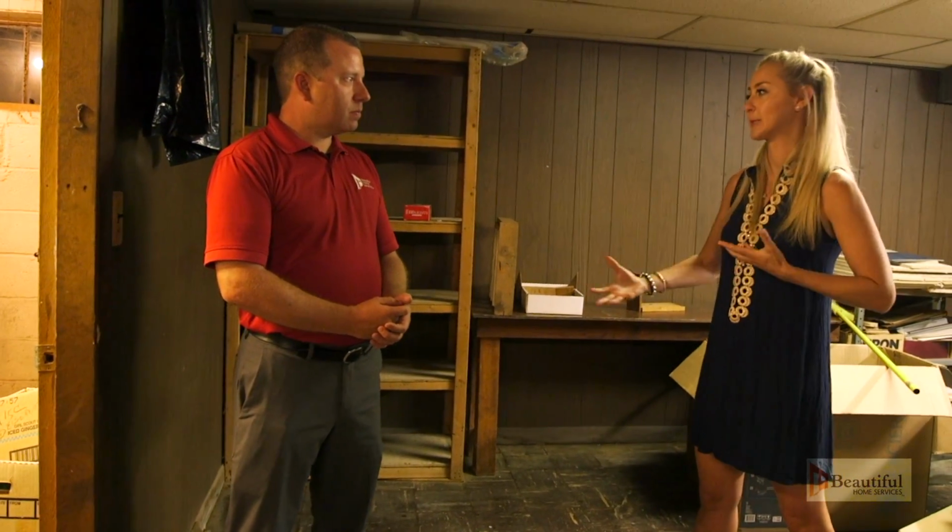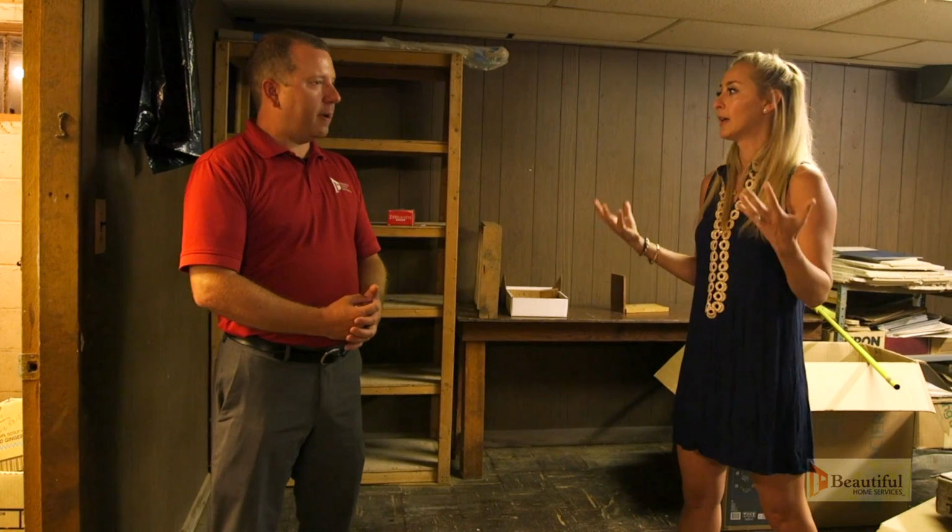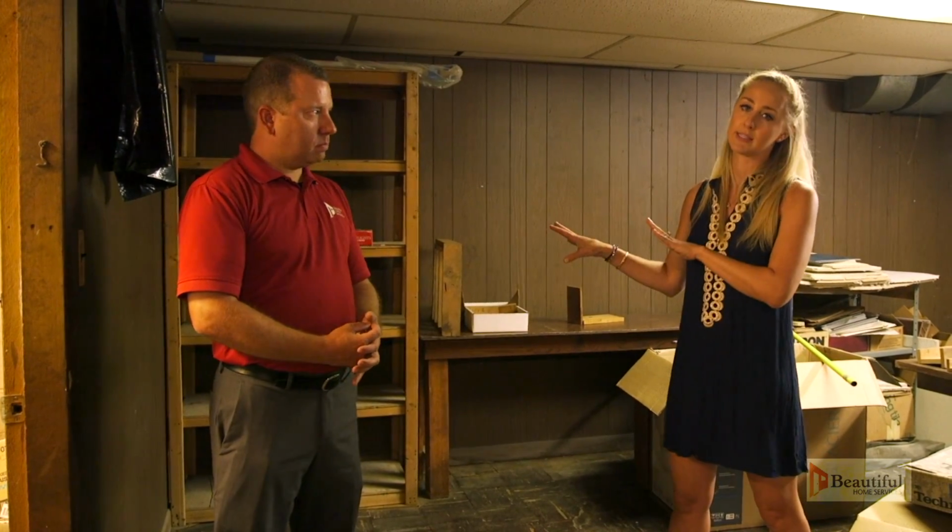I think it also gives the buyer the sense that they can have a flexible bedroom space down here if needed. It doesn't have proper egress. You could go out through the garage here, but it does give the buyer that extra opportunity to host guests down here with a nice full bath. We'll shift the laundry over and have a proper mudroom and laundry space.